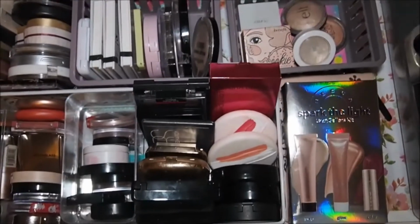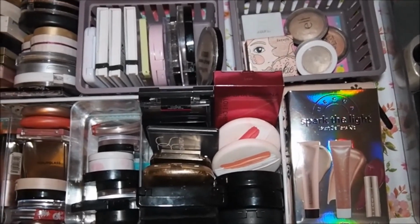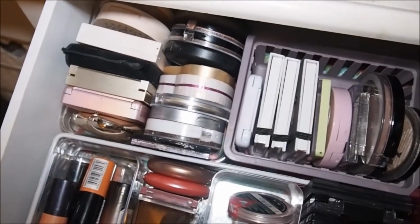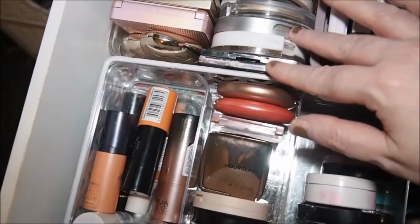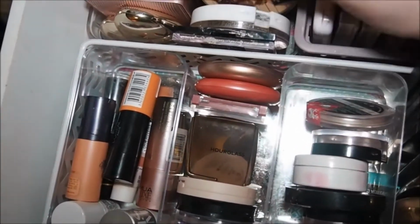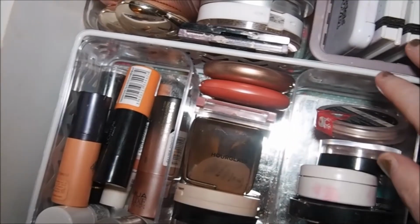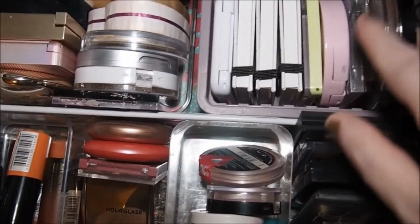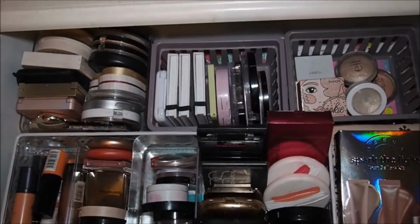Probably a bit overkill as well because I do want to pull in a face palette if I can. Highlighters. I just want to use something that I've not used in forever. Been saying pick me, pick me. Wonder if I've got a highlighter palette I can use. Let me just go and check on my face palettes.